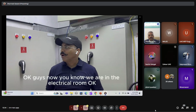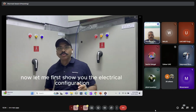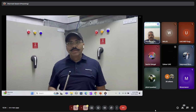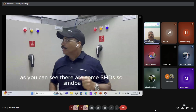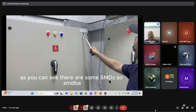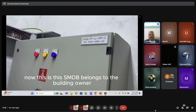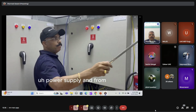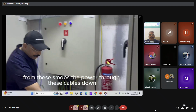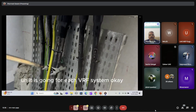Okay, guys, now we are in the electrical room. Let me first show you the electrical configuration, what we have done for the billing system over here. As you can see, there are some SMDBs: SMDB A, SMDB B, and SMDB C. These SMDBs belong to the building owner power supply, and from these SMDBs, the power through these cables goes down to each VRF system, which is placed outside.